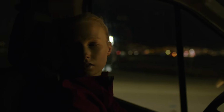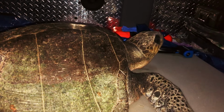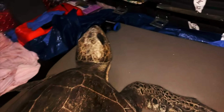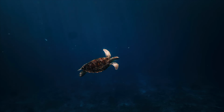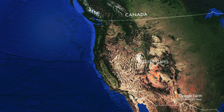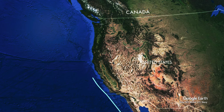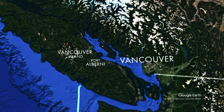How's he doing so far? He's in pretty bad shape. I'm not hearing a whole lot of breathing from him. He's pretty lethargic. He's not moving a whole lot. This turtle is a long way from home. He's an Olive Ridley sea turtle that should be with the rest of his species roaming the tropics. Somehow, he swam an astonishing 3,000 kilometers north to the innermost reaches of Vancouver Island's Alberni Inlet, where he was discovered hypothermic and barely responsive.